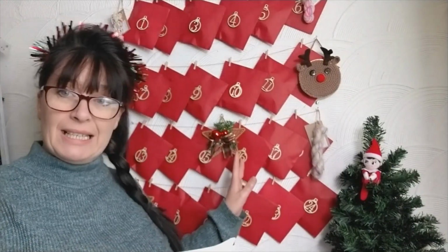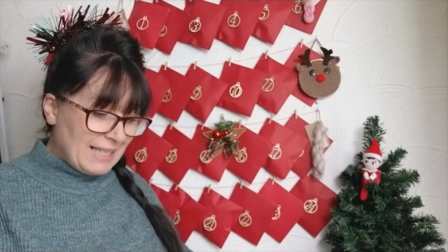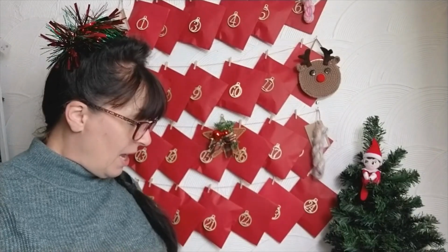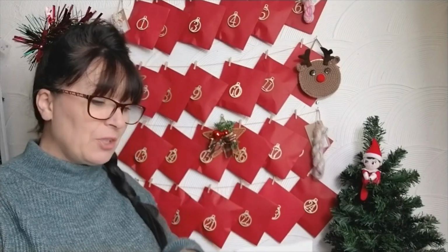But this is the gorgeous calendar, as I said. I've just added a few trinkets just to decorate it up. When you do get it, you get a lovely little letter as well telling you a little bit about Advent, and also she's included a little candle there to start your Advent off with, which gives you the information on here.